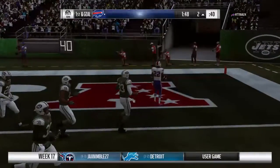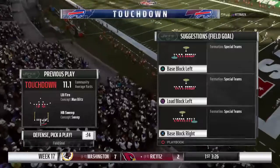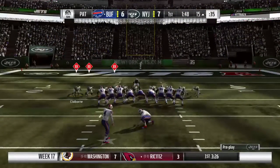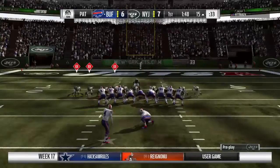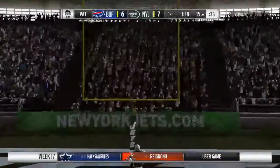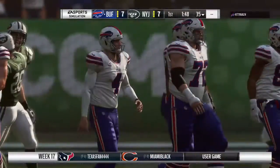And he'll take it into the end zone for a Buffalo touchdown. Boston Scott, his 17th touchdown now on the season. And the Bills are an extra point away from tying the football game. Hauschka with the extra point, and we are tied at 7.